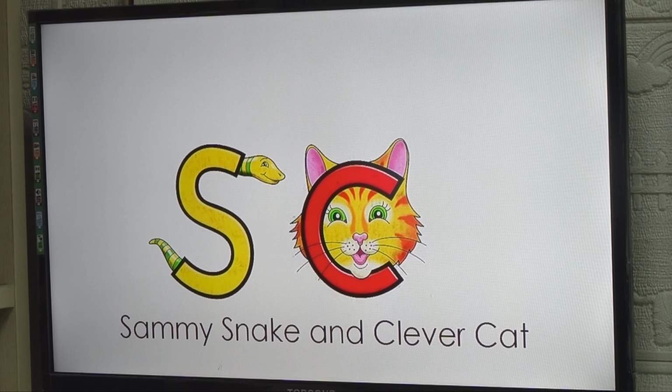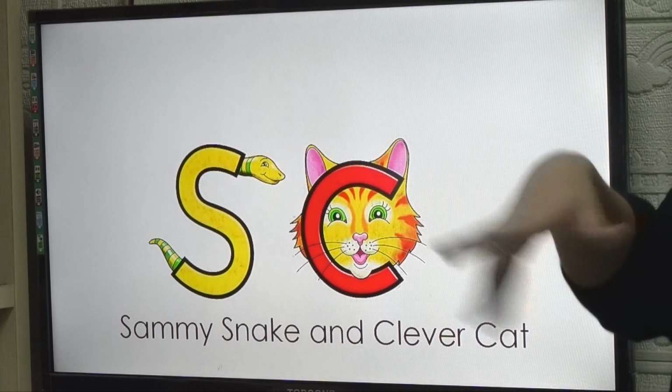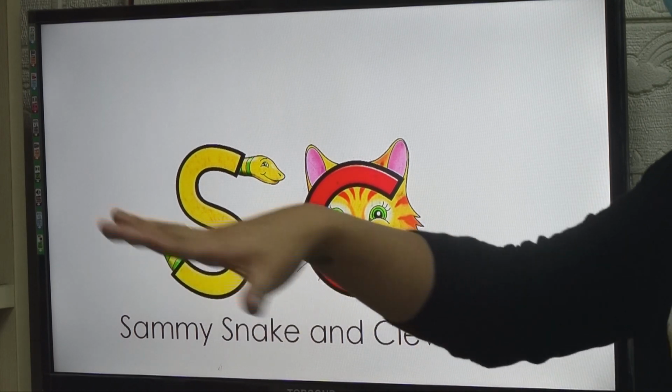All right. As soon as they got to the school, all of the boys and girls went out of the school. They scattered everywhere. And then Sammy Snake cannot find Clever Cat anymore. What do you think Sammy Snake did? He looked for the scooter with the scarf on it. Sammy Snake looked for all the scooters.